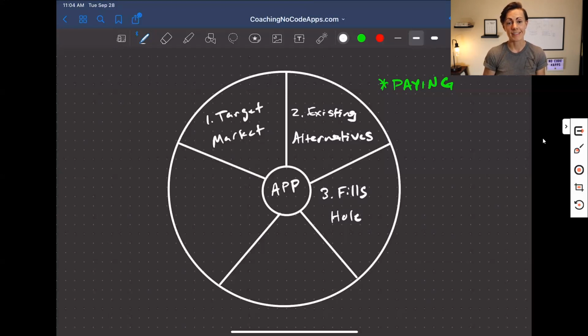But if there is existing software, then you need to fill other holes. Is that software outdated? Is it not really targeted at a specific industry, and therefore lots of compromises are being made? Okay, so find the hole that you will be filling, find what differentiates you, and that's going to give you a unique edge, and it's going to allow you to sell your product a lot more easily.